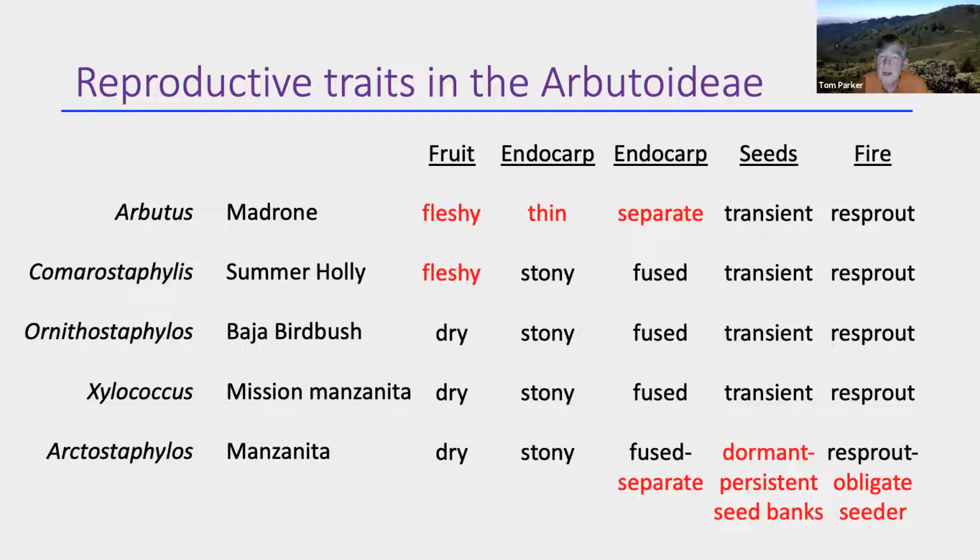So let's sort of summarize what we've been talking about here. If you look at the column called fruit, Arbutus and Comarostaphylis have fleshy fruit, but the other genera that we're focusing on here from Mediterranean climates have dry fruit. Now, the madrone and the summer holly also flower later in the spring and mature fruit late summer and into the fall. The others with the dry fruit, they flower much earlier. Arctostaphylos flowers in December, January, February, as do Xylococcus and Arctous. And they mature fruit in late spring to very early summer.